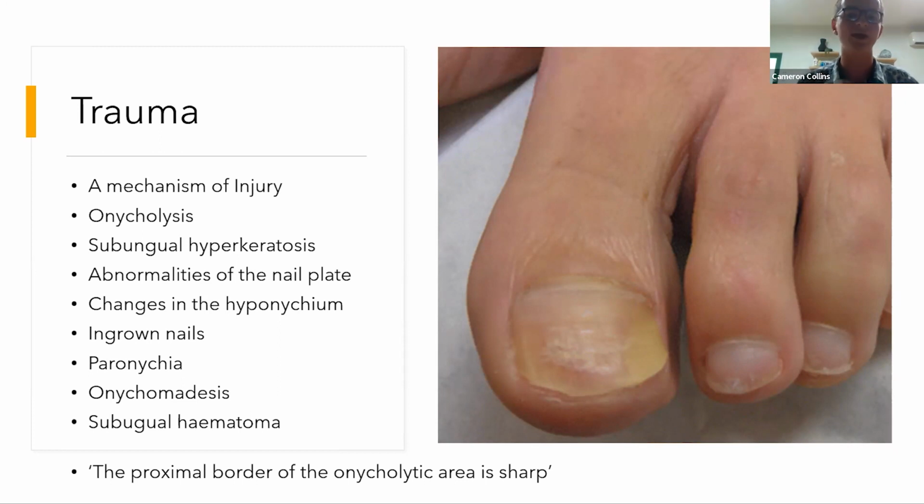And we may or may not have a subungual hematoma, which presents more with your mechanism of injury and more drastic traumas. And these nail plates may be frequently colonized by microorganisms that basically produce pigments mimicking onychomycosis. And I think there's a lot of sort of changes that occur with these trauma nails, and a really common presentation for us to see in clinic. But I think the most important thing for us to remember with these types of presentations, coming back to our dermoscope findings, is that the proximal border of the onycholytic area is sharp.